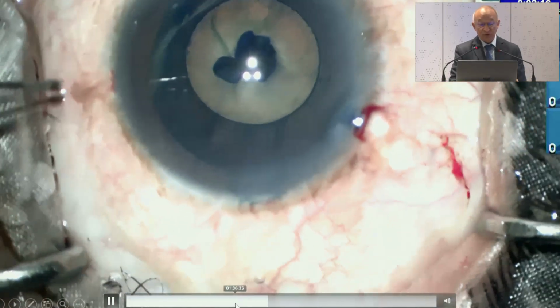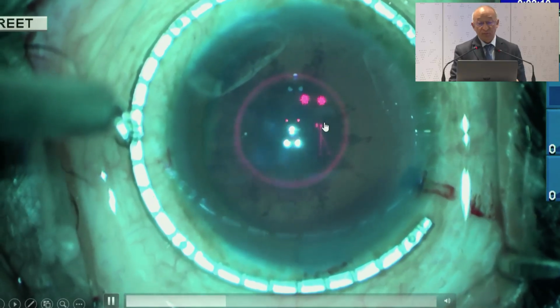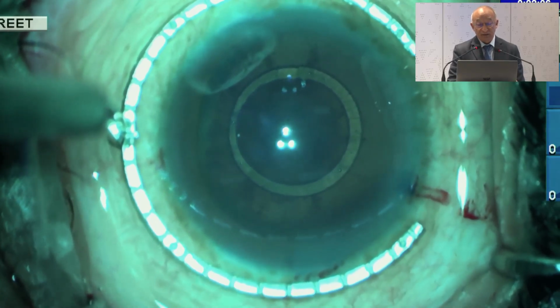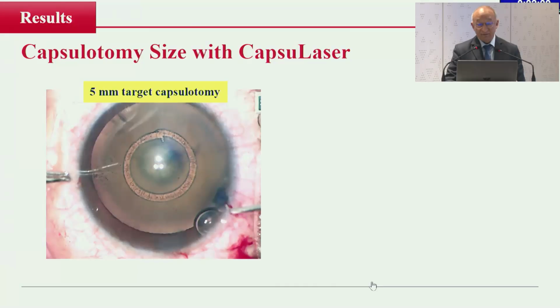Proper focusing will give you a nice laser application. Like this, good focusing is done. I think focusing is one important criterion in these cases. After fixation of the globe and the entire laser is done, there's a retraction of the capsule because of coagulation happening in these cases. And the surgery is very, very simple. So this is the target size. We are planning for a 5 millimeter target capsulotomy.